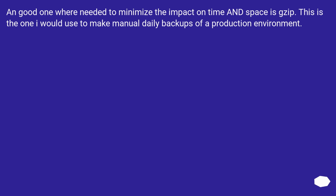A good one where needed to minimize the impact on time and space is gzip. This is the one I would use to make manual daily backups of a production environment.